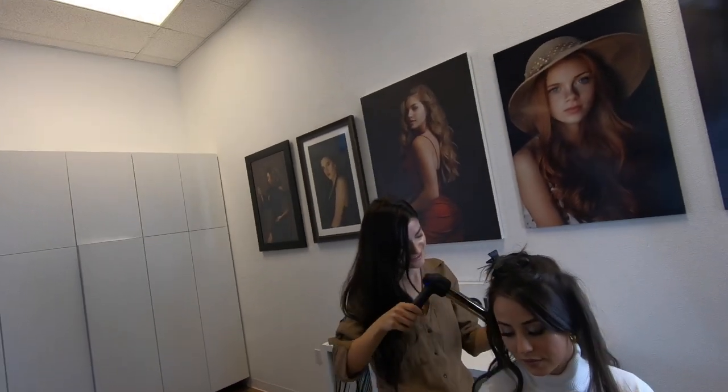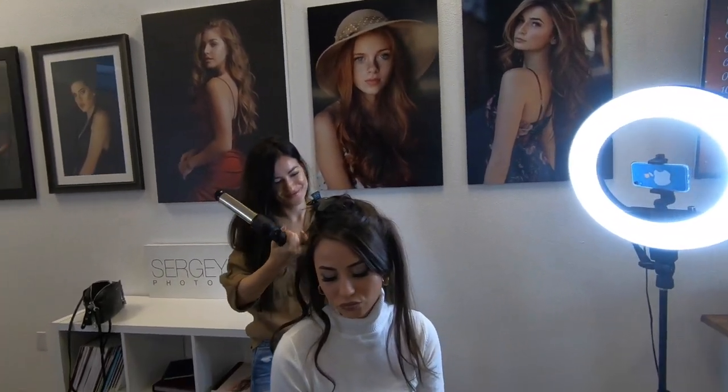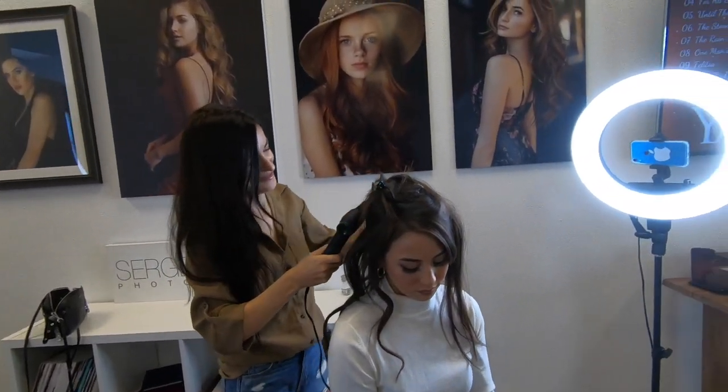All right, so we plan to do three styles with the hair, so I hope we're gonna make it. And I hope we're gonna have enough time to do that. Oh, we've got plenty of time. Okay, so this is it. Let's wait until Evgenia finishes the hairstyle, and we'll start as soon as everything's ready.